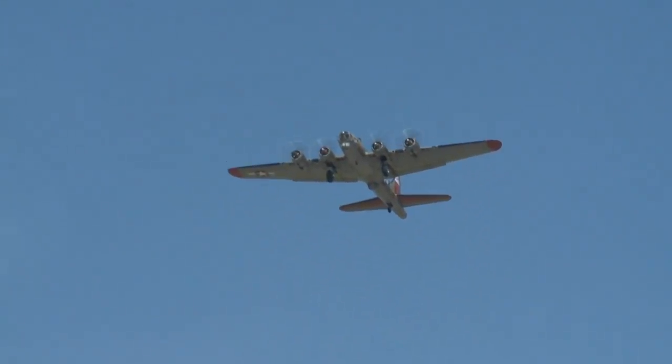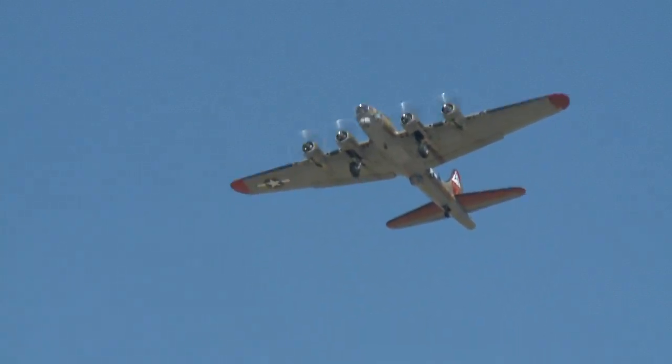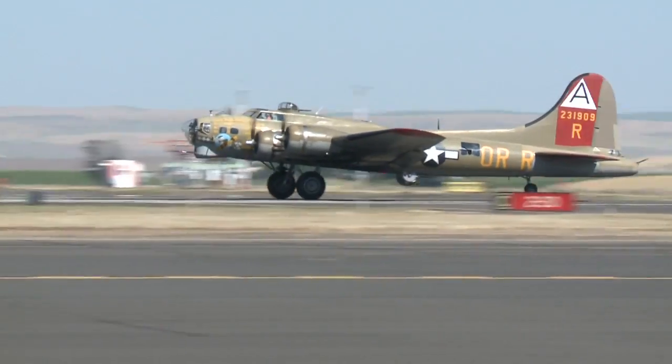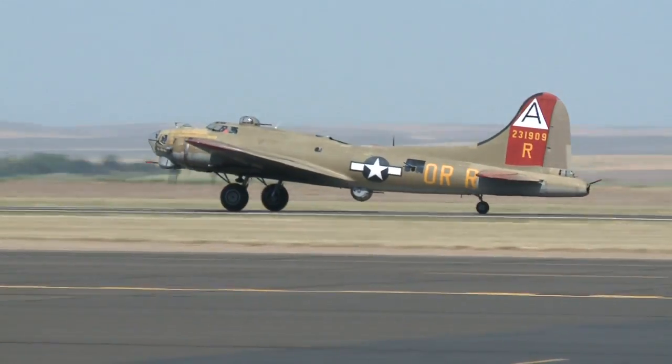Ours was flying as a fire bomber and actually fought forest fires up until the 1980s. And we acquired it in 1985 and put it back in World War II display condition. We've been flying it ever since.